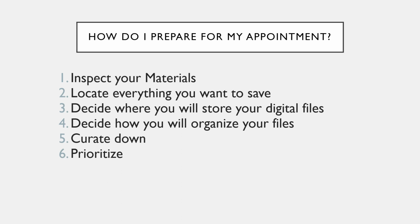Decide how you will organize your files. This is important to do before beginning, so you don't end up with endless files that you can't find. Organize in a way that makes sense to you. For example, years, holidays, or stages of life.